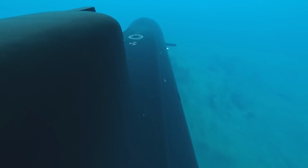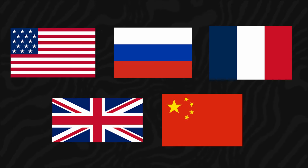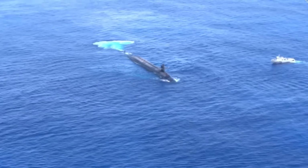Only a few countries have developed nuclear submarines, namely the United States, Russia, France, the United Kingdom, and China. These vessels form the backbone of their naval strategic forces.